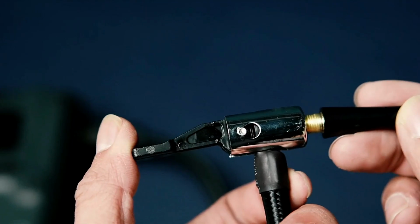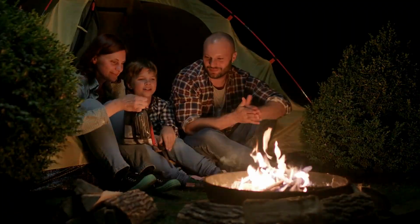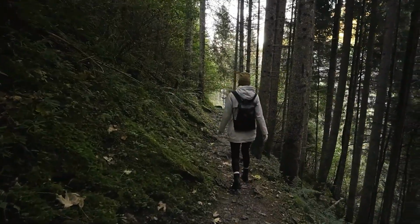That wraps up the 30 ultimate camping and survival gears. Each one of these gadgets is designed to elevate your outdoor experience, boost safety, and keep you comfortable no matter where your adventure takes you.